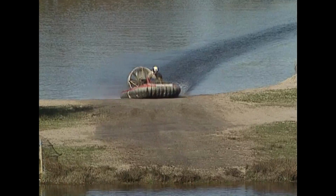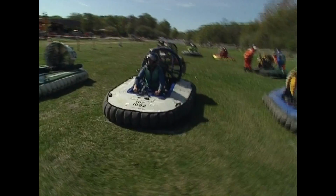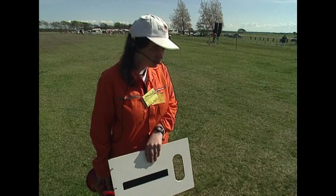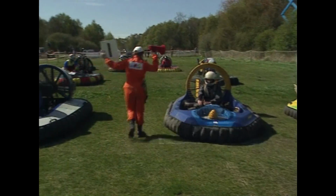Hovercrafts are fast. They go over land and water and are really awesome. Every month, Jonathan Spedding races his twin-engined Meteor. This is the Formula One race.